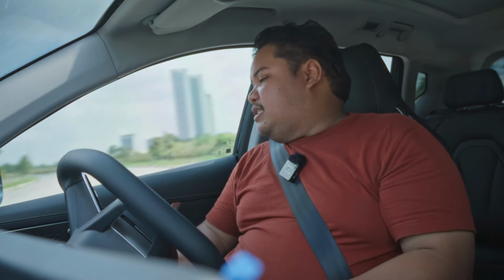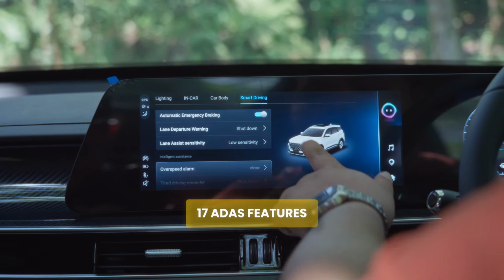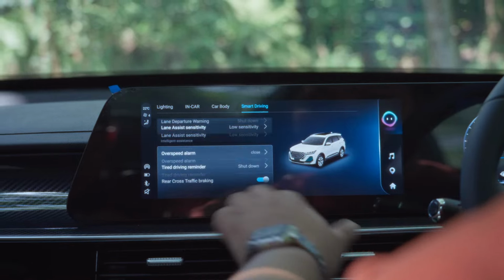Now on the safety side, of course, this being a Chinese car, it is brimming with safety features. It has at least 17 functions, including adaptive cruise control, blind spot detection, rear cross traffic alert, front collision warning, and so on and so forth. I managed to try almost all of them.